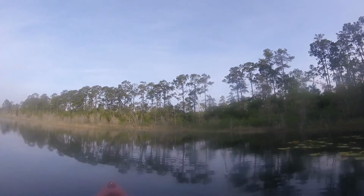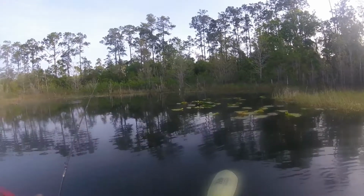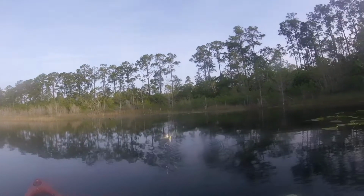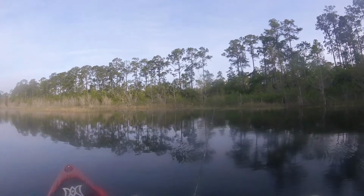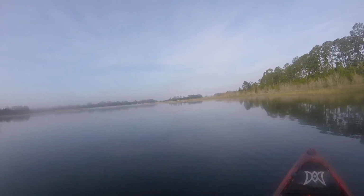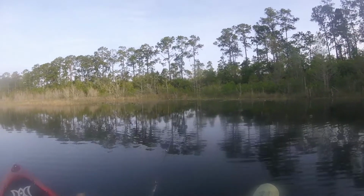What about Mr. Bass? Is Mr. Bass in here? Foggy morning. Nobody else here. Beautiful. Like that. Appears to be some houses around the lake. Maybe other people are going to come out later. Doesn't appear to be very big. It's really nice.